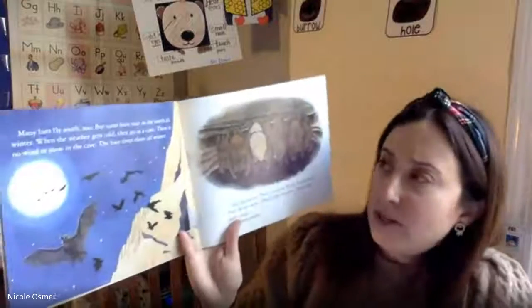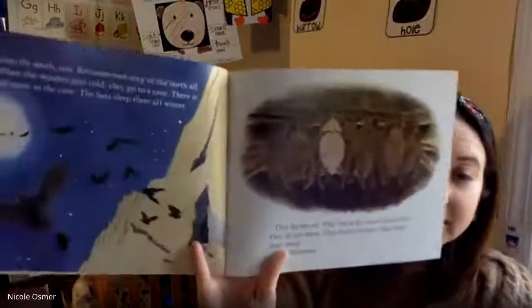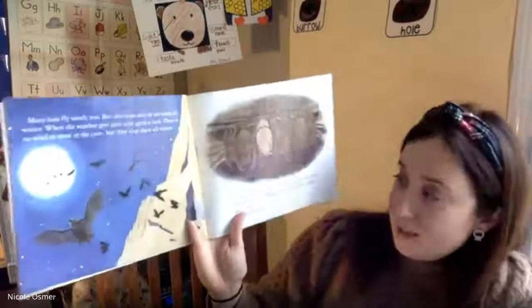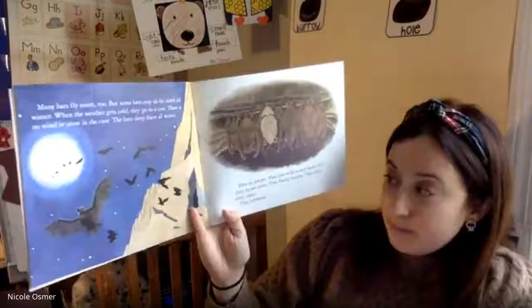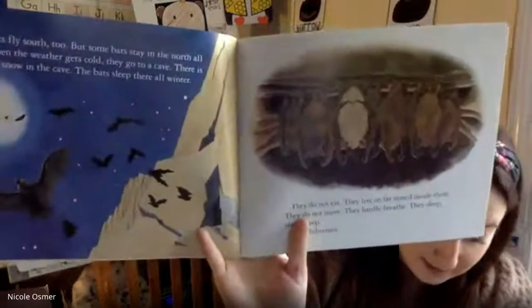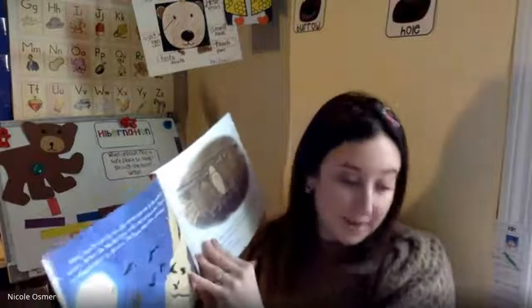Many bats also fly south, but some stay in the north all winter. And when the weather gets cold, they go to a cave. There is no wind or snow in the cave, and they sleep there all winter huddled together. They do not eat. They live on the fat stored inside of them. They do not move. They hardly breathe. They sleep in a very deep sleep. They hibernate. So bats hibernate. Remember that, in the cave.